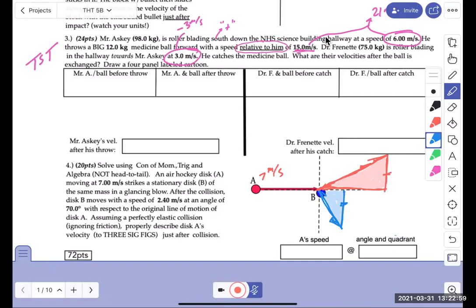Anywho, so then I know that much. I know that's 20. I know that's 20. I know that's 70. What else do I know? I know this guy. I know the length here. Well, remember that that's 2.4 meters per second. Remember, if the mass is the same, the masses cancel on both sides, and so in this case, it is conservation of velocity.